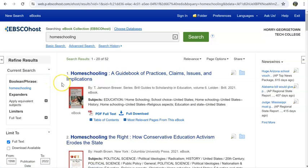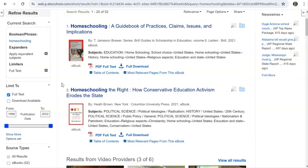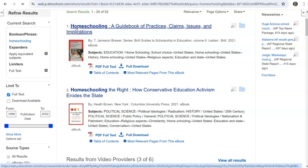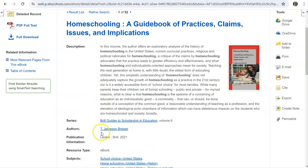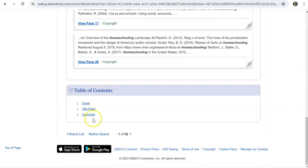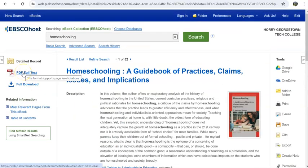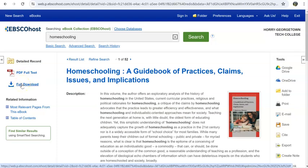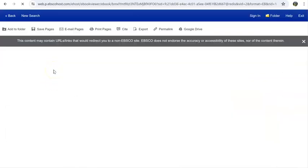As you can see, I've done the same search I've done all along, and all of these are entire books about the topic that I happen to search for. When you see one that looks good to you, simply click on it. You can read a summary of what the book is about. You can scroll down to the bottom and you can find the table of contents. Some are more lengthy than others. And then on the left-hand side, you can go in and you can either read the PDF version of the book or take the time to download it. It's probably faster if you just go through the PDF link and access the book that way.